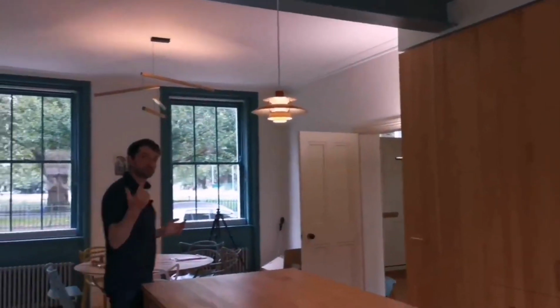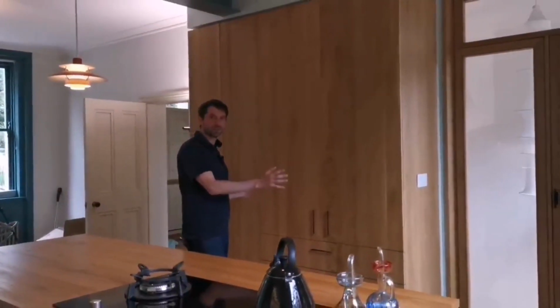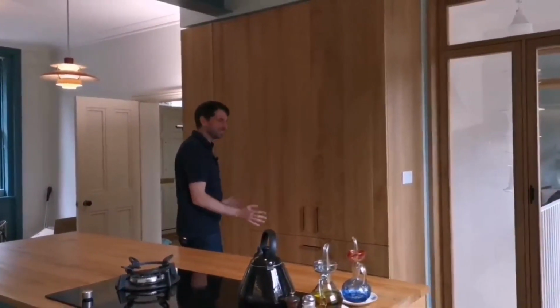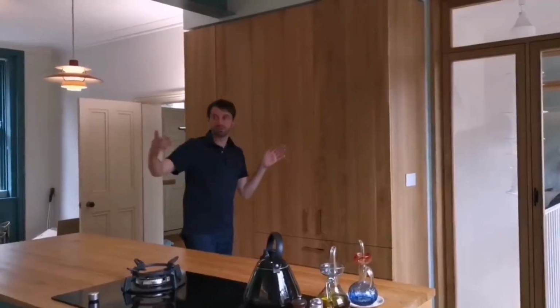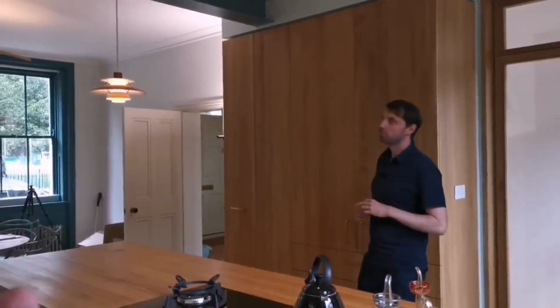But I think also, if we're looking over this way, it's interesting to note that before we started on this, there was a really grotty downstairs toilet here. So the kitchen space was a lot narrower as well. So those two things combined, moving the downstairs toilet and opening up this, has definitely created this more open plan feel.